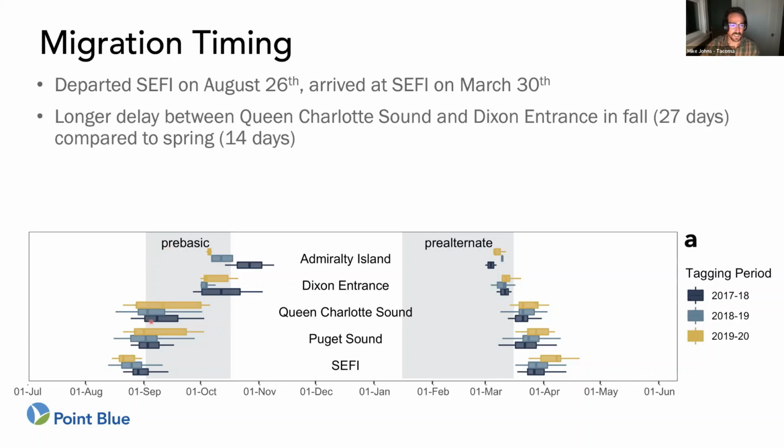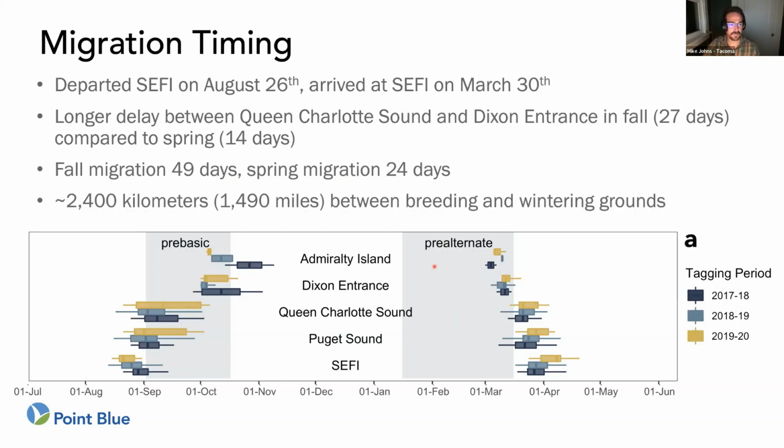So yeah, there's a longer delay that happens during their fall migration north, and in the spring, it seems like they're making pretty much a continuous flight back to the island. So they're not really stopping much on their way south once they wrap up their pre-alternate molt, when they're coming back into breeding plumage. So that fall migration takes about 49 days on average, and the spring migration takes about 24 days. So much quicker coming back. They're excited to get back to breeding, it seems.